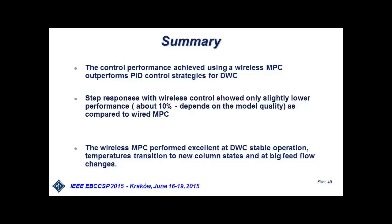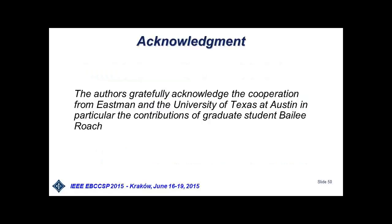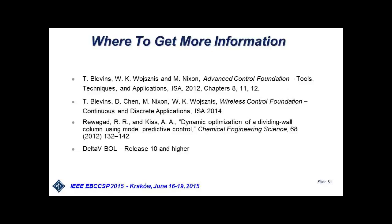We acknowledge cooperation with Eastman and the University of Texas. Essentially, we supported control for that research project. More information you may find in the book, specifically Advanced Control Foundation, which has edition shops which you may access even without the book. Thank you very much.